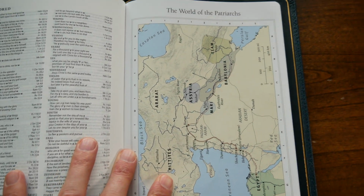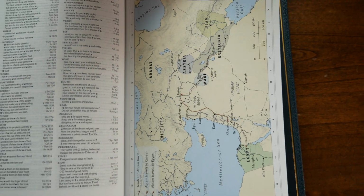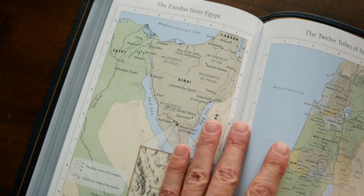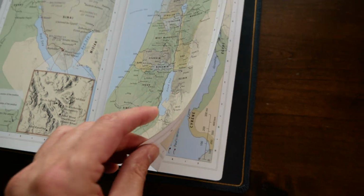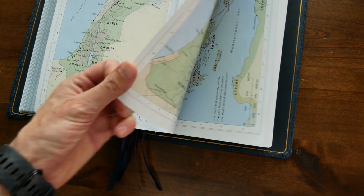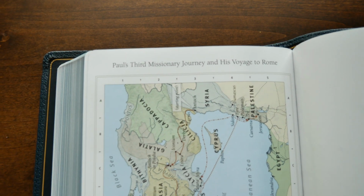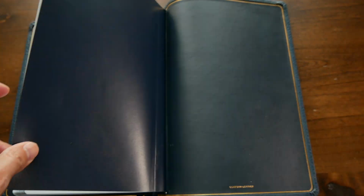Then you have the maps, and the paper is not too shiny. I really like these maps. I like the color. So you have 8 maps in total. The last one. Then you have these thick sheets of paper, and then that's the end of the Bible.